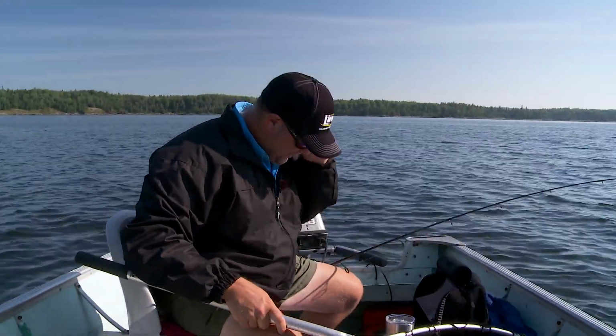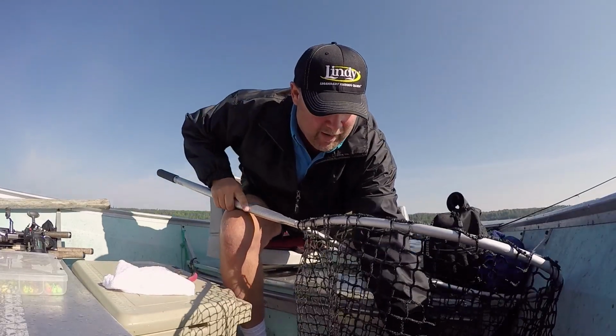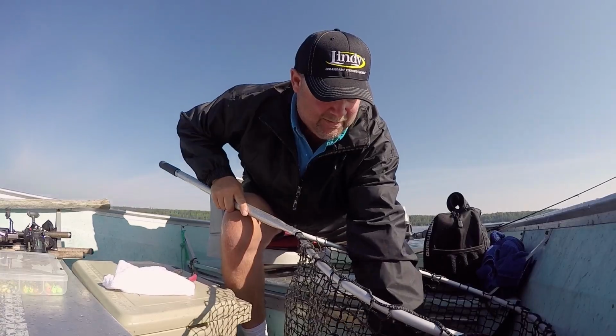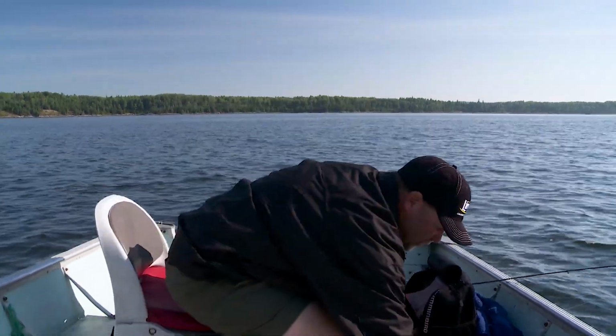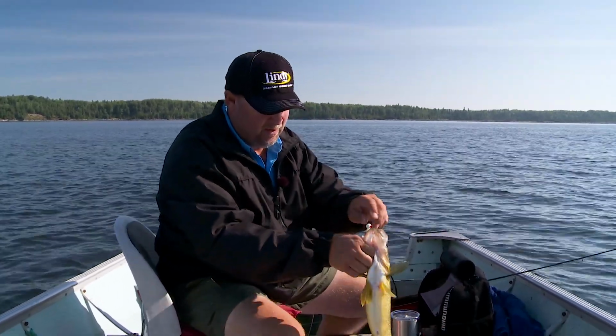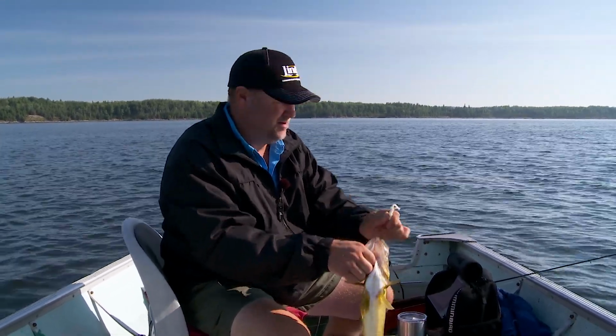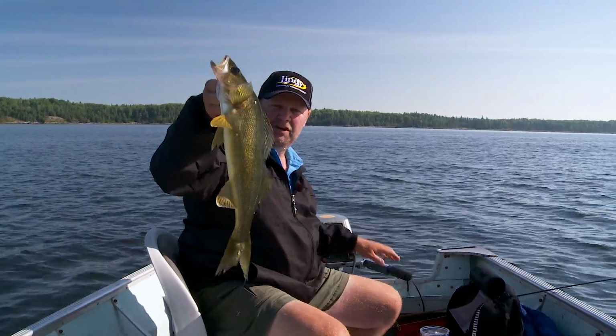I don't know that there's anywhere else in the world where you get them as golden as they are up here in Canada. Some of these fly-in lakes, you know, the water's a little stained, so these fish are just darker. What a pretty fish. If you've never done one of these things, one of these fly-ins or a Canada trip, you need to do it, because I'll tell you what, you're missing out on something really, really cool.